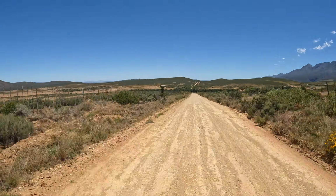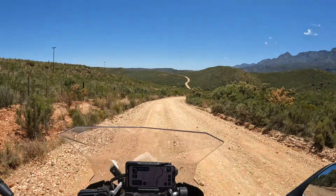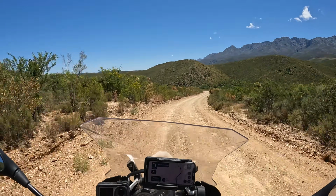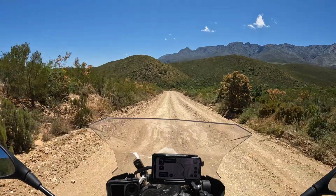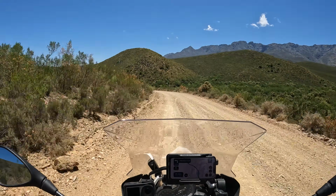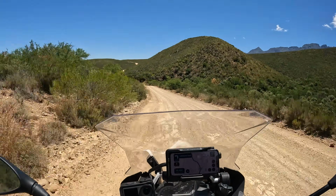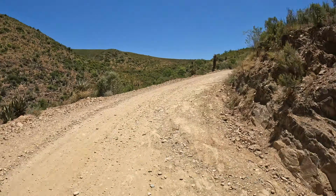But to be able to ride through the scenery really is just stunning. Yeah, there's a few bits like this where it's been patched up a bit, there's just a lot of loose gravel, which isn't so great on mostly road-oriented tyres, but this 1200 GSA seems to be coping pretty well. Between the traction control and the linked braking, it's probably doing a lot of the work for me. But other than a bit of lightness at the front end from time to time, it seems to be coping really well.